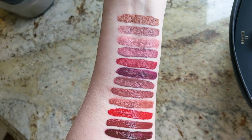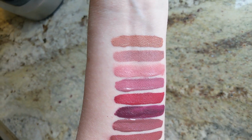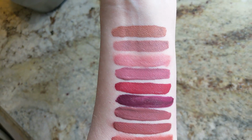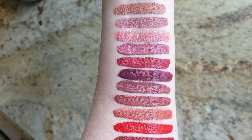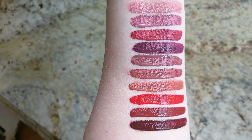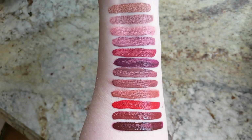Alright, and then last but not least, we have the Amore Satin Matte Lip Creams. So I swatched all of these for you guys as well. So the top one is Lavish. And then the second one down is Luxe, and then we have Fancy, Plush, and then Velour, Revel, Classic, Indulge, Velvet, Satin, Elegant, and then the last one is Cashmere.